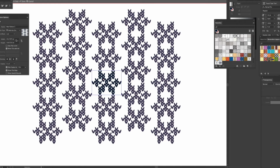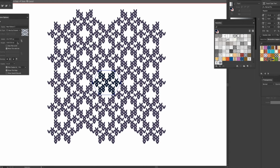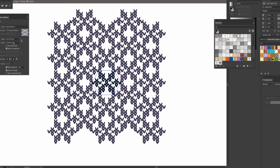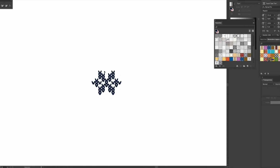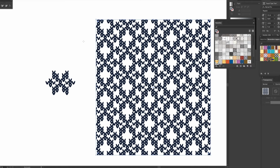What else can we do? Hex. Okay. I can use hex, I think. Let me try hex by row. No, I like hex by column better. Okay, so let's save this one and let's try it out. So the newest swatch is this one. Okay, it kind of doesn't look so good when it's so big, so I'm just gonna make it smaller.